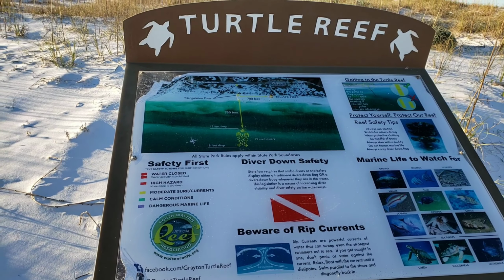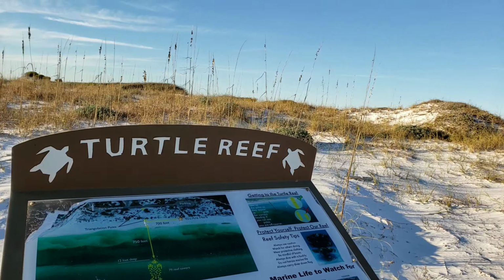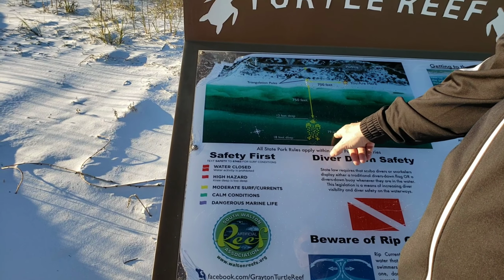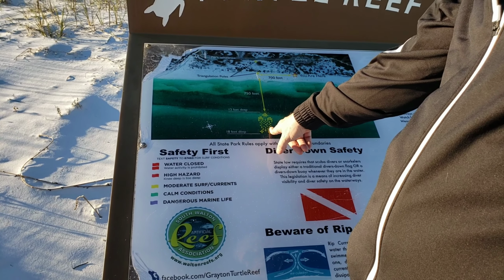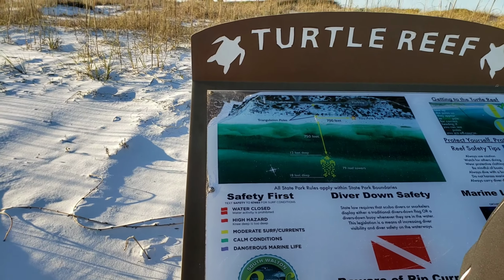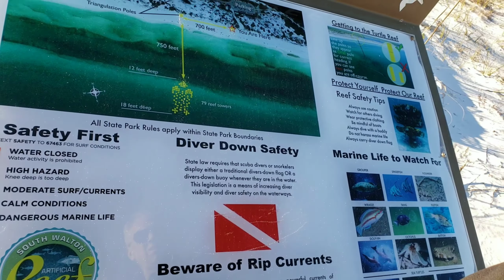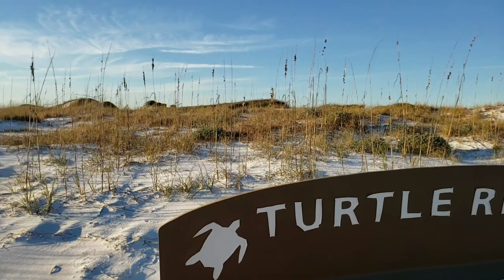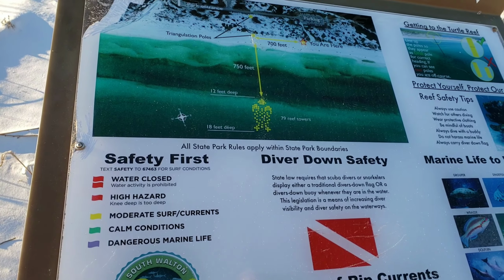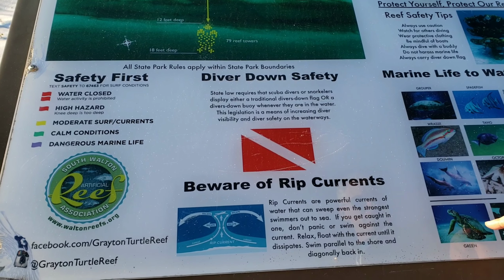So there's a lot of restoration programs here in the panhandle to save the sea turtles. There's reef towers in here. They put in the water for the turtle habitat. These towers are in 12 to 18 feet of water. Leatherback, loggerhead, and green turtle.